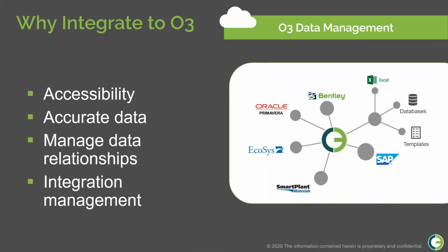So as I mentioned, I have found some common issues around data management on every project I've worked on. And first, that's accessibility. When data is managed in multiple sources, there will be an issue with people not having access to an application or a file. Maybe the engineering team has a status of documents stored in an Excel sheet that no one outside of the engineering team has access to.